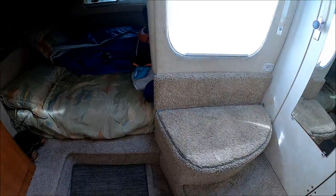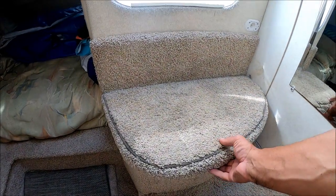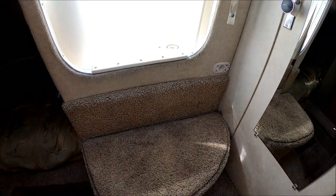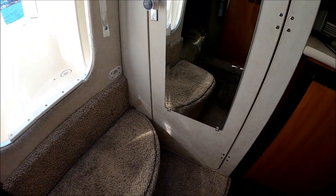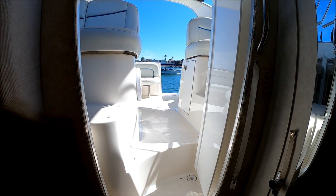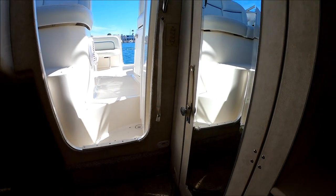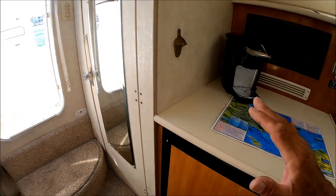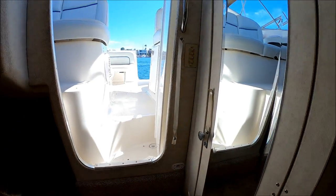As we circle back around, Bayliner does a nice job. We have storage and every nook and cranny is used. This gives us a view out. And the nice thing, when you're entertaining, you're still part of the group. You're prepping food here, and your guests are out there.